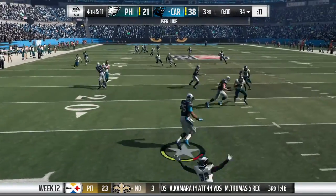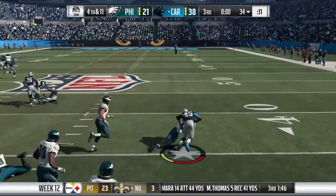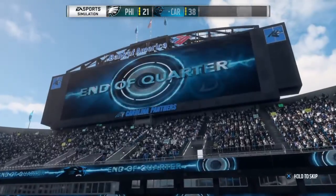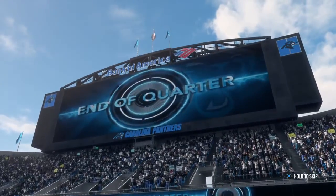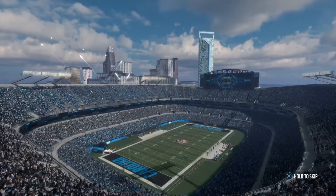This is taken at the 10. Checking the NFL scoreboard, they're in the third at MetLife Stadium, and it's the Jets who are leading in that one.